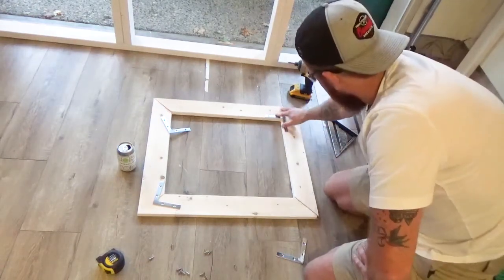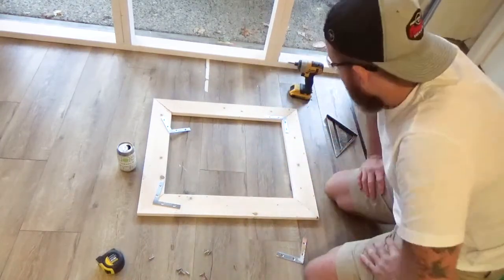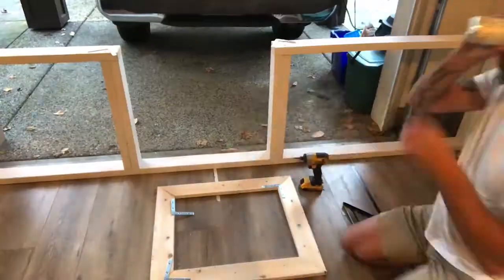So now all I need to do is check the 90s on each corner, and then that's going to be the swinging gate, and I'll mount it to the gate there. All I need to do now is just mount the ends into the wall. Should work out great. Wish me luck. Here we go.